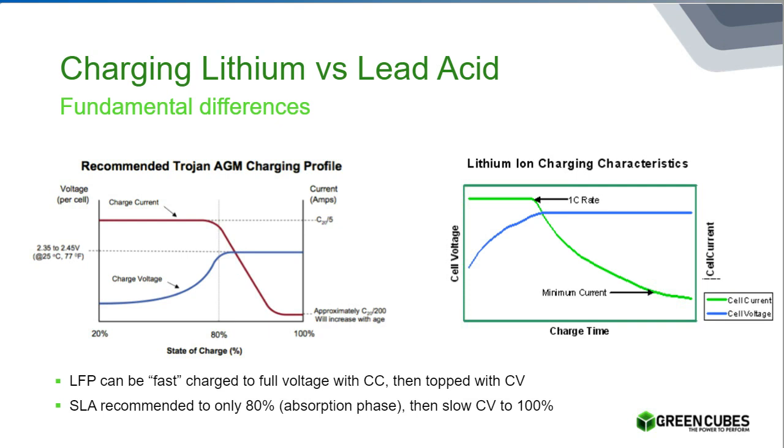At first glance, these graphs look really, really similar. But what you'll notice is that the constant current phase for lead acid is a C/5 rate, and for lithium ion, it's a 1C rate. So the lithium ion battery can be charged 5 times faster. And then it can be charged almost all the way to full charge for that top off, whereas for lead acid batteries, it's recommended to only go to 80%. And then you have to be in that top off phase for much longer, making the overall charge time something more like 8 hours.